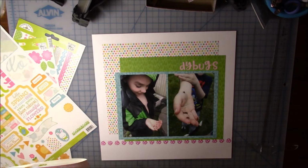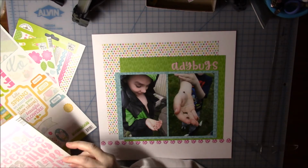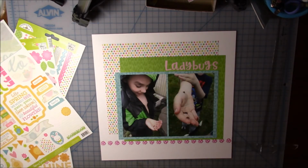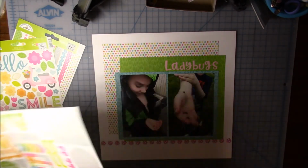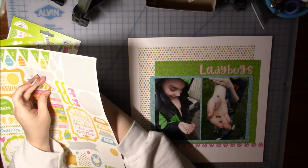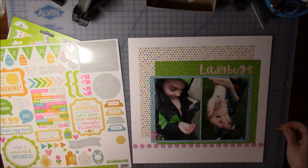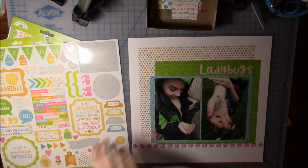I don't know why I didn't use it on the other layout, but I really like it on this one. And again, this is two pictures of boys, but I don't mind the pink colors and the, you know, girly colors and the floweries. And this layout goes pretty quick. I think it took me less than 30 minutes to actually make the layout. It's pretty simple, not too over embellished. I'm going to have a few clusters, and that's about it.